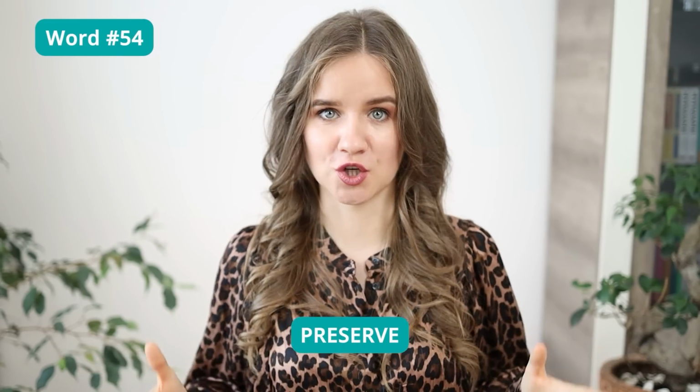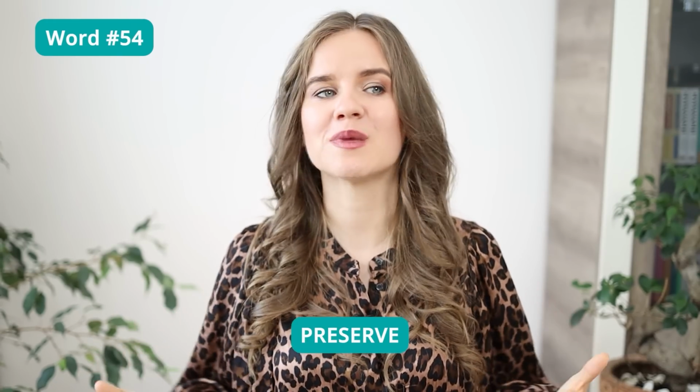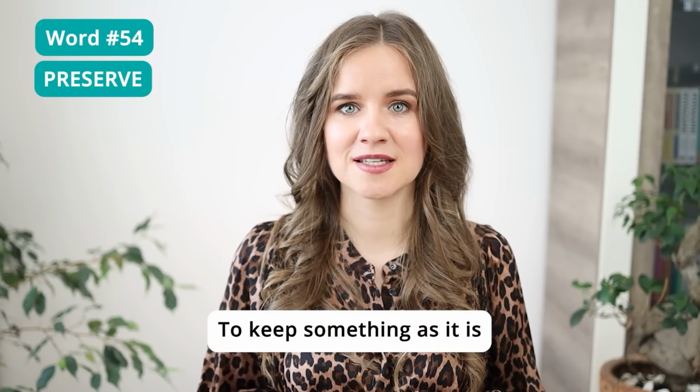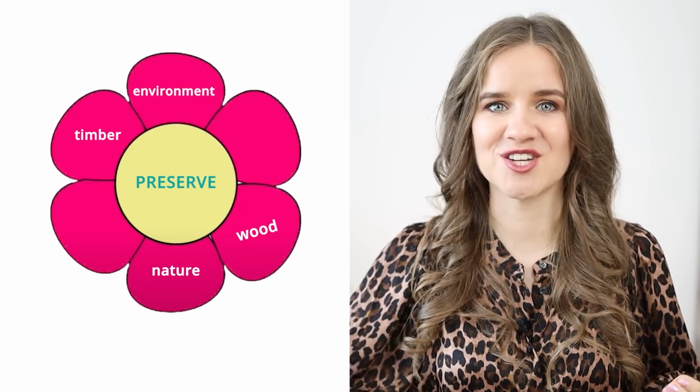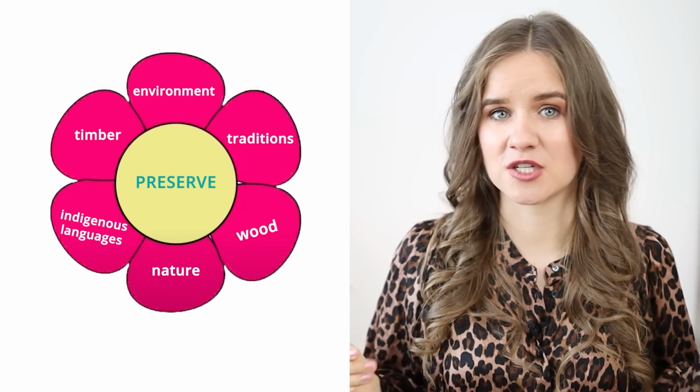Finally, the last word in our list is preserve. To preserve means to keep something as it is, especially to prevent it from being damaged or destroyed. You can try to preserve the environment, wood, timber, nature, traditions, or indigenous languages.